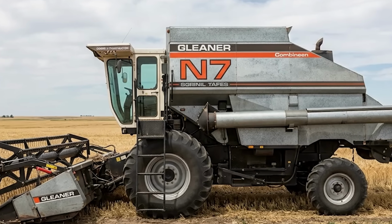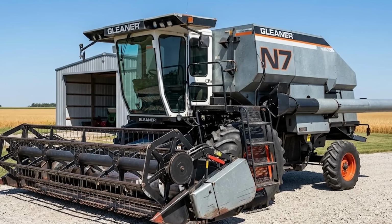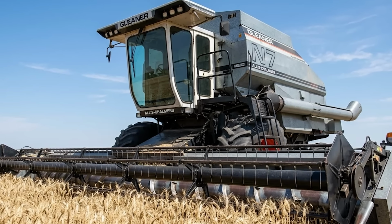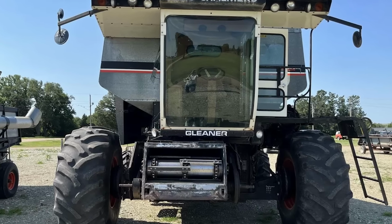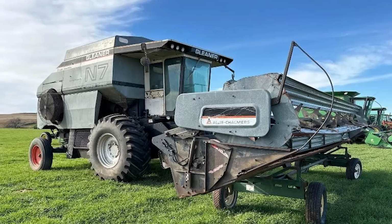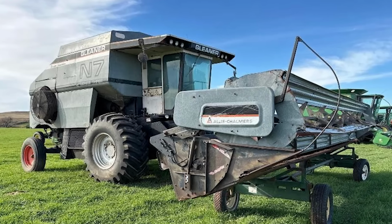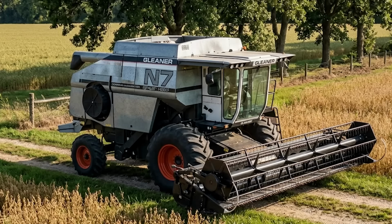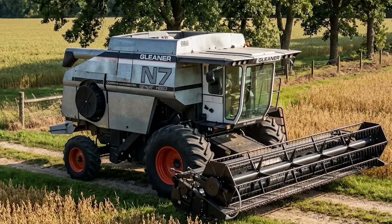Allis-Chalmers went bankrupt in 1985. And the Gleaner brand passed through AGCO's acquisition of the agricultural equipment lines. The N7 series continued in production until 1985, succeeded by improved models. But the corporate turmoil that surrounded Allis-Chalmers' collapse threw enormous confusion over everything the company had built.